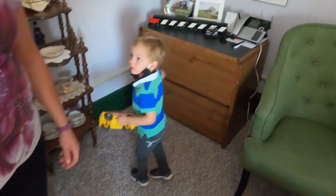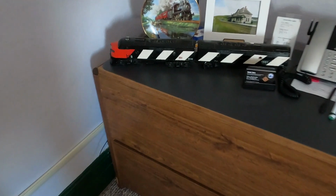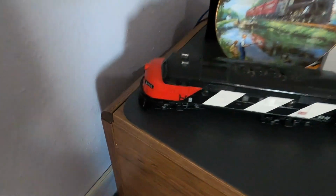Mommy, look at this train. Look at that train. That's so neat. Look at that train too. There's so many trains. I want to play with that train. We can't play with that train right here.